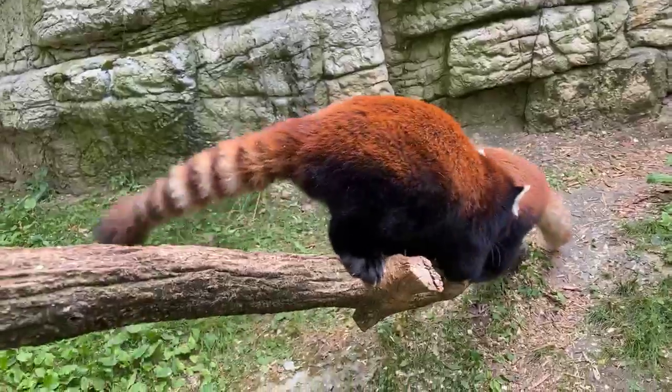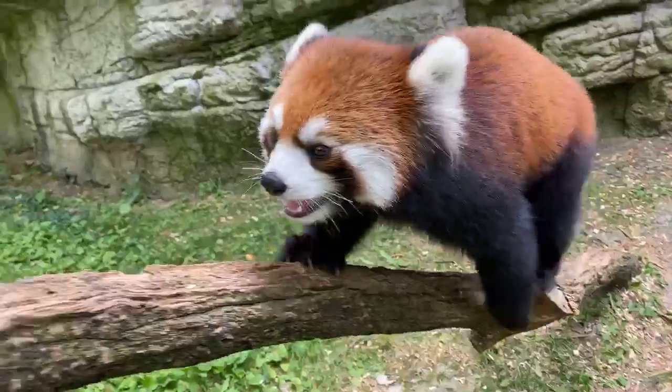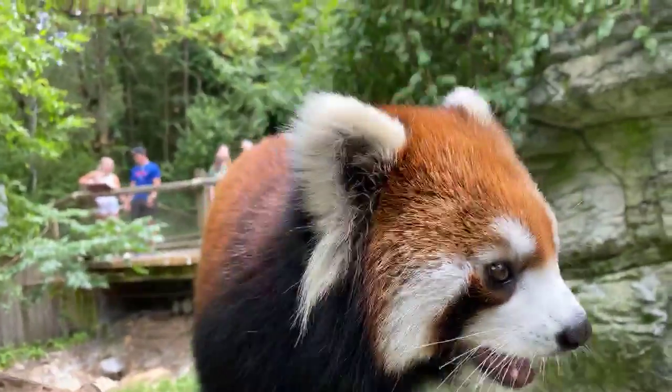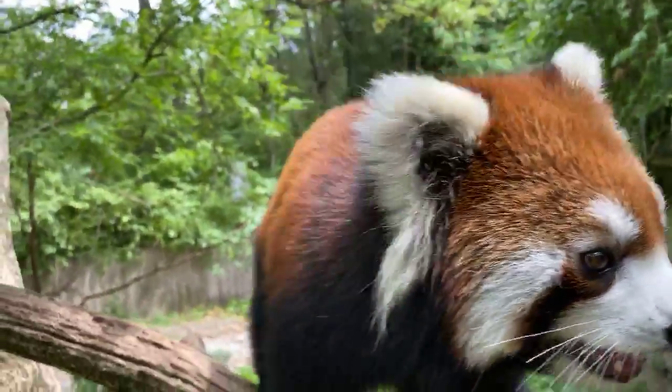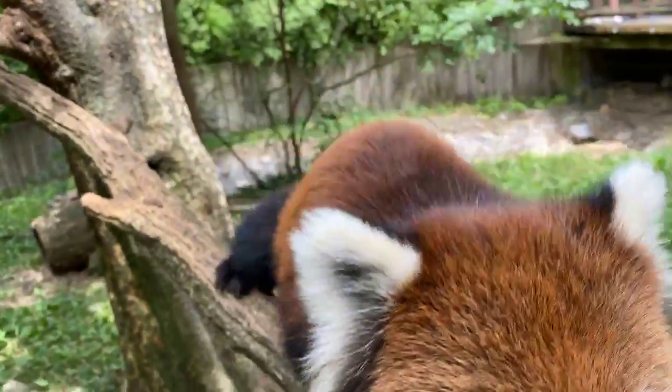Gabriel asked about their coloring. Does it help them camouflage? It does. So the reddish color on them is actually, there's a reddish moss that grows in the trees where they live, so that camouflages them. Also, the dark black underbelly, when you look up into a tree, you see the dark branches, so that dark belly helps camouflage them that way.